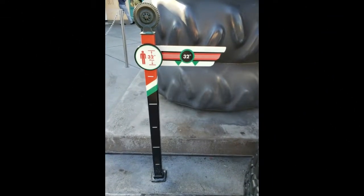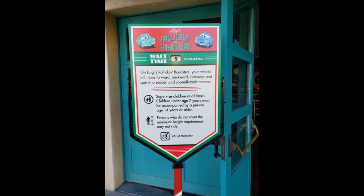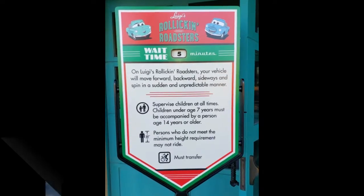The cars are dancing. So you'll see it here in a minute. I have a ride video. But my son's been riding this since he was really little. They do have a little bit of some spinning going on, but nothing too crazy. Again, it's just an all-around good time.